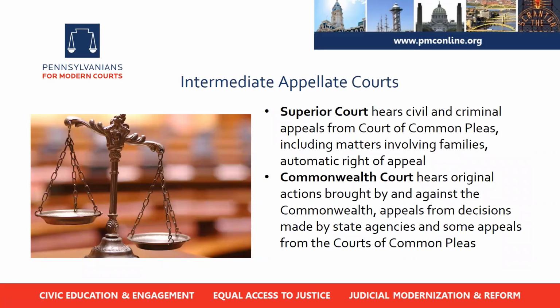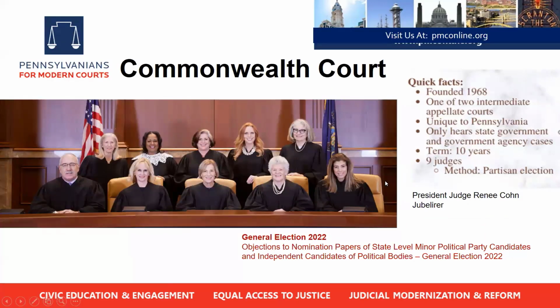Our intermediate appellate courts, I briefly summarized previously. They're the Superior Court and the Commonwealth Court. And then our Commonwealth Court, here is a very current picture, just went up on the Pennsylvania Courts' website, of our Commonwealth Court judges. Commonwealth Court typically handles things that are brought by or against city, county, state, governmental entities. That's a very quick summary, but it is unique to Pennsylvania. No other court in the country exists like this. And as you can see, we have a number of women on this court, which is great to see.